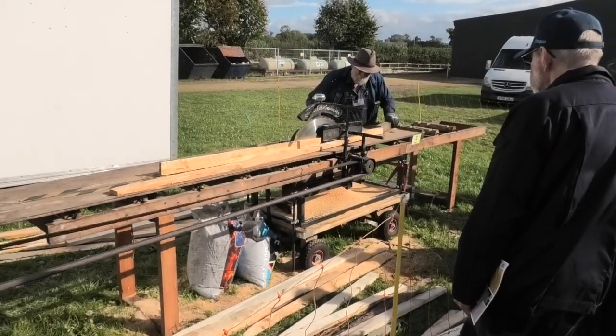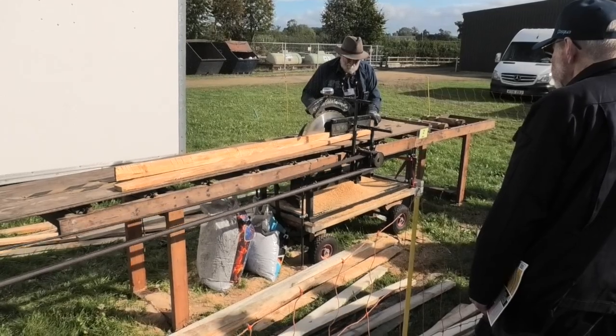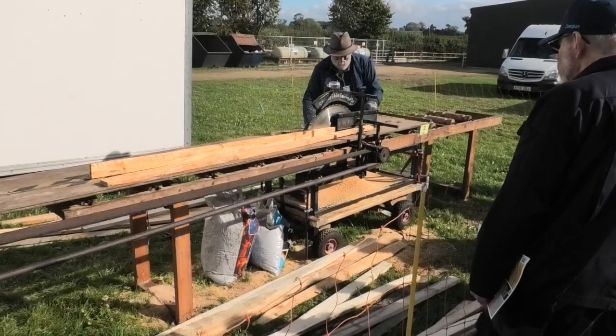A quick demonstration on how versatile the traction engine was on the farm, used for many jobs.